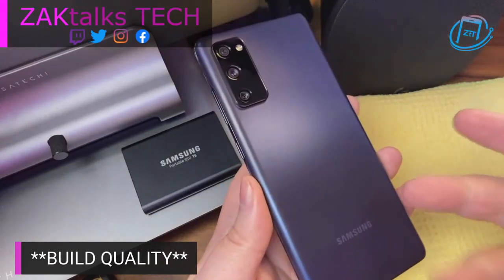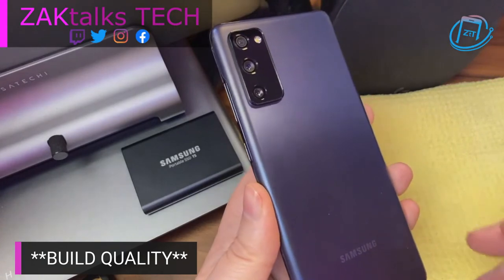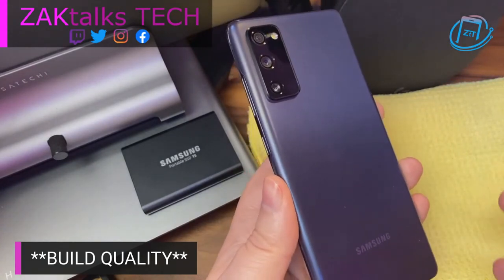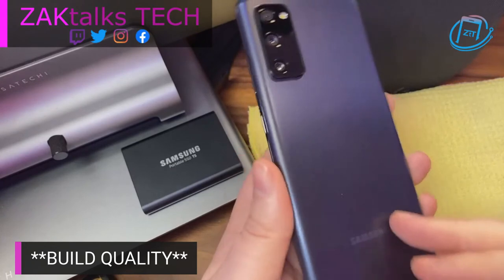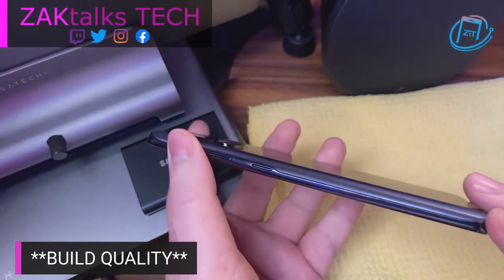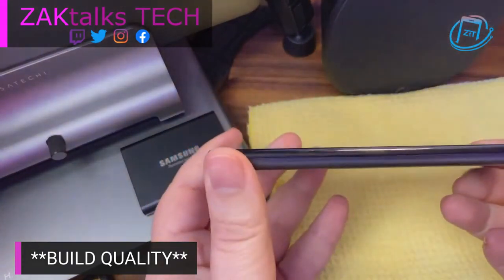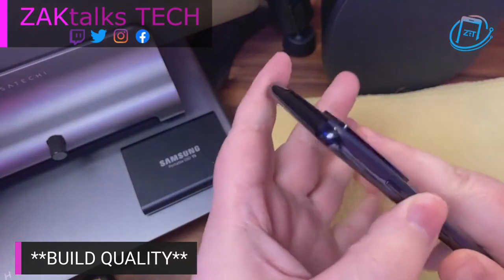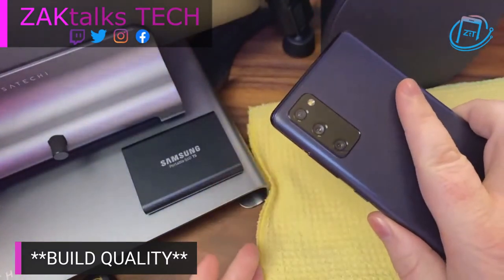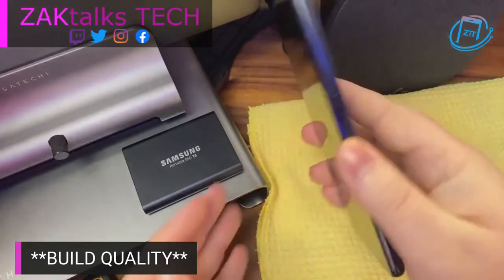It's plastic, okay? It's a polycarbonate, whatever you want to call it. Does it feel cheap? Some people might describe it as. No, I would not call it that at all. It does have these nice aluminum rails along the edges here, along the bottom, along the sides. And the buttons are metal as well. It does have a nice cool finish and cool feel to it when you pick it up.